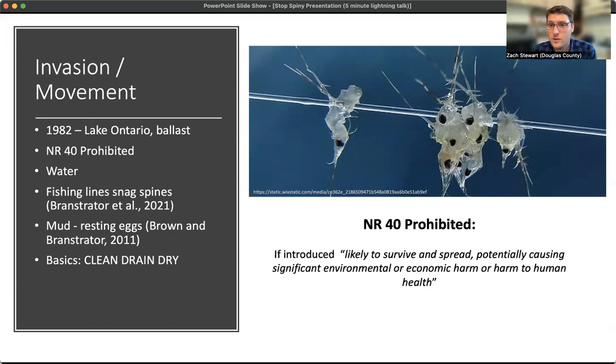It can move in a few different ways. One is when people accidentally move water from one lake to another. It can also snag against fishing lines, like in this picture, and be transported on our equipment. And finally, the spiny water flea can produce resting eggs, which lie in the mud at the bottom of the lake. So if we accidentally move mud on our boots or our anchors from one lake to another, it could bring spiny water fleas with it.